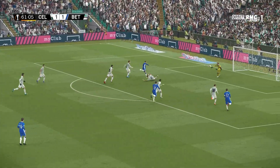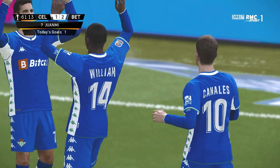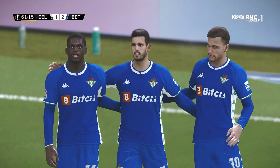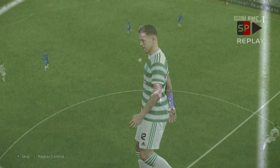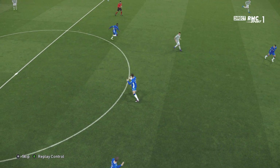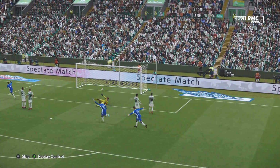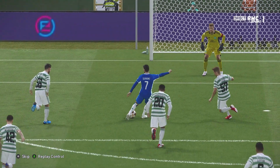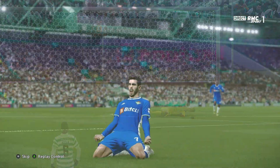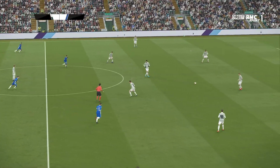And it's Carvalho. It is good for it! And the comeback is complete. Real Betis are really pouncing on any stray passes in midfield. We're talking seconds from interception to the back of the net. It's counter-attacking heaven. Real Betis get themselves into the lead.